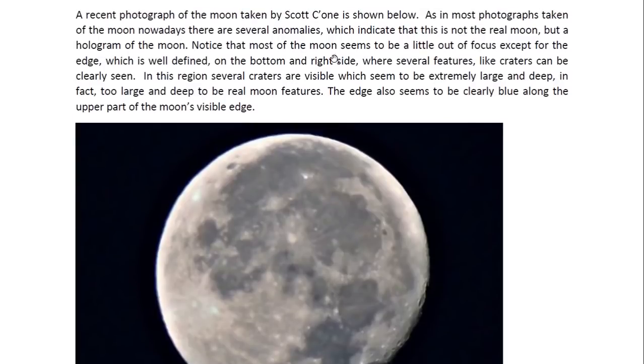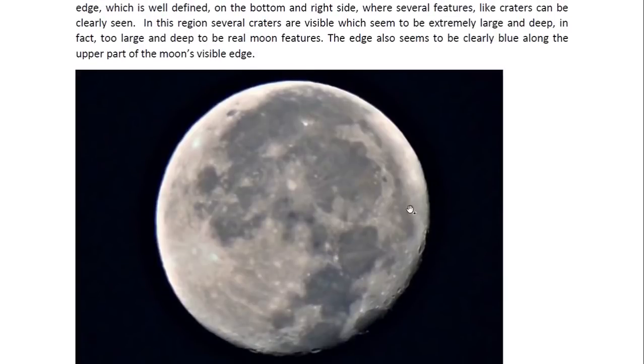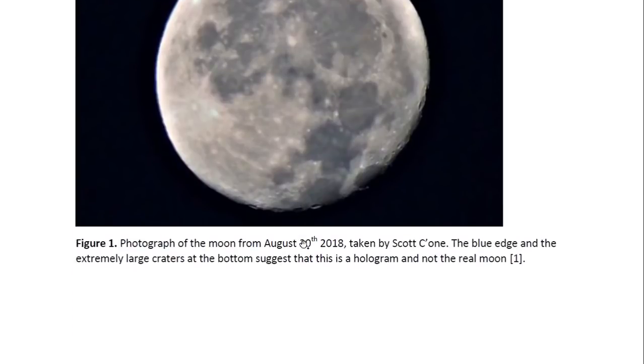Now notice that most of the moon seems to be a little out of focus, except for the edge, which is well defined on the bottom and right side, where several features like craters can be clearly seen. And in this region, several of these craters also seem to be extremely large and very deep. In fact, they seem to be too large to be real moon features. The edge also seems to be clearly blue along the upper part of the moon's visible edge. You can see blue there. And we'll take a closer look at that.